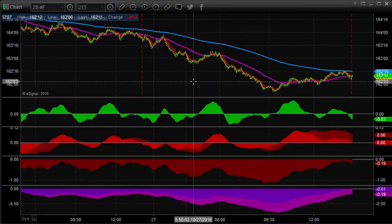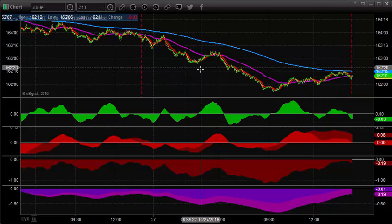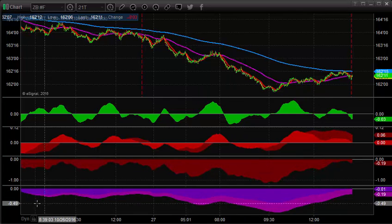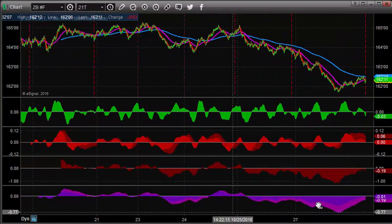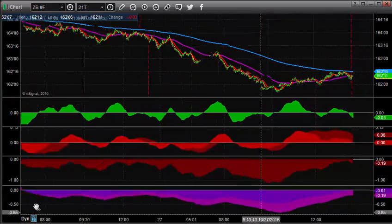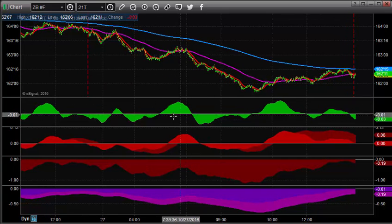Okay, if we look at the smaller time frame chart, it seems that the 21 tick on the 30-year bonds best represents what's going on on an intraday basis. You notice this long red line, and this set of waves here and here represent what's going on in the big picture. But just to even play these during the daytime, there are several waves involved in each one of these.